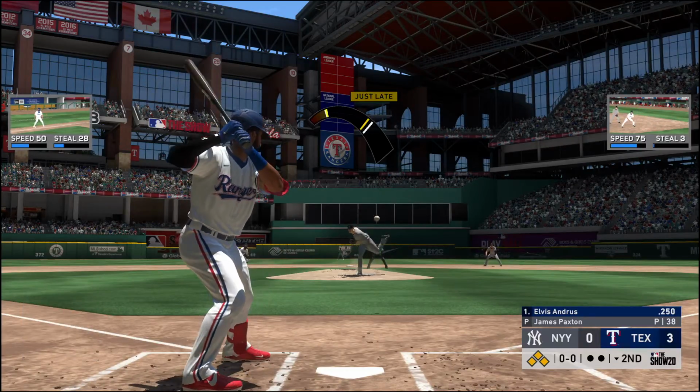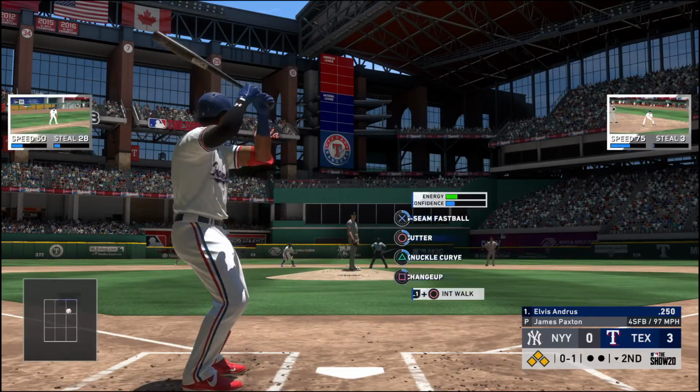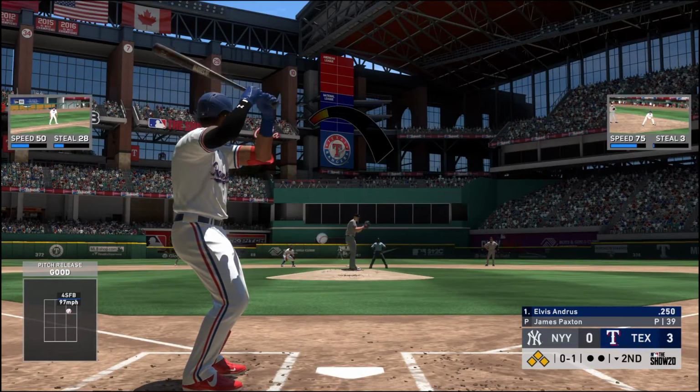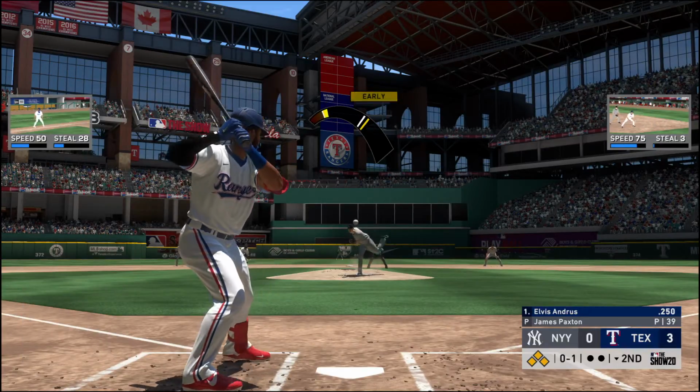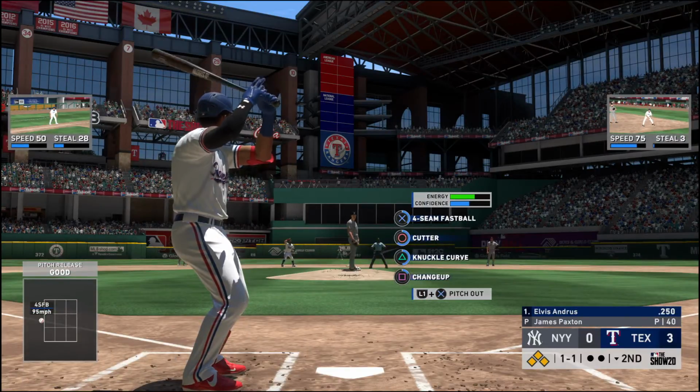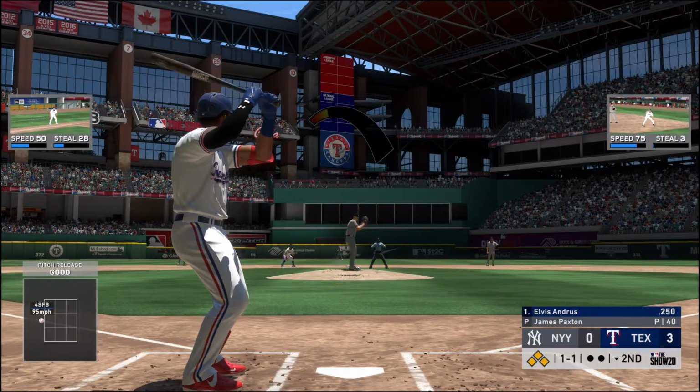First offering on its way. Elvis Andrus is at the plate as he takes a called strike 1. Pitcher on the mound has to find a way to minimize damage right here. Got to believe he's willing to trade 2 outs for a run. And he misses with it. 1-1. Wow, that's 40 pitches for him already. This doesn't have the makings of a start that he's going to go very deep.